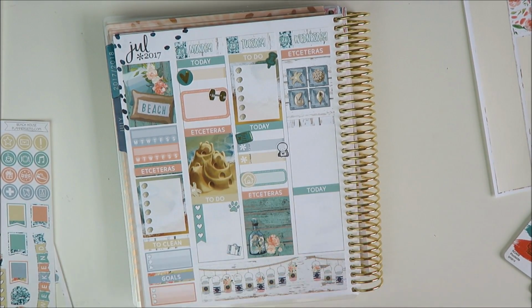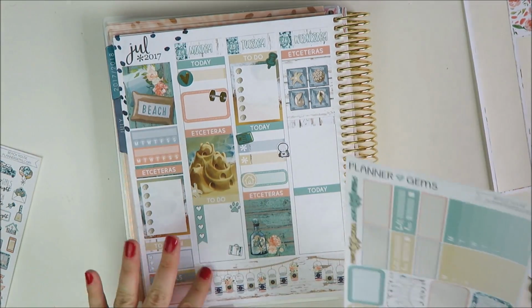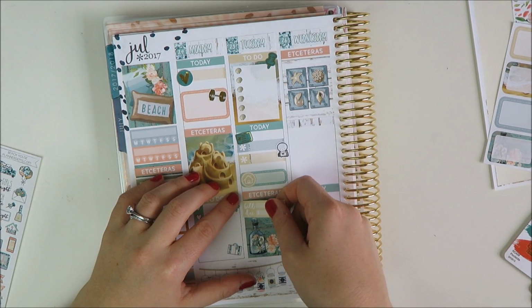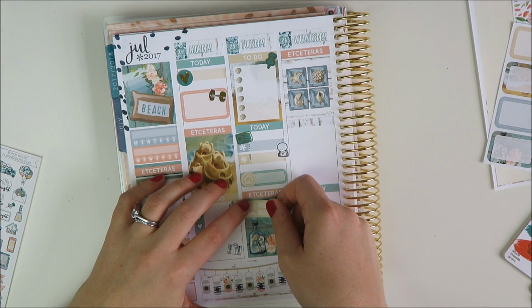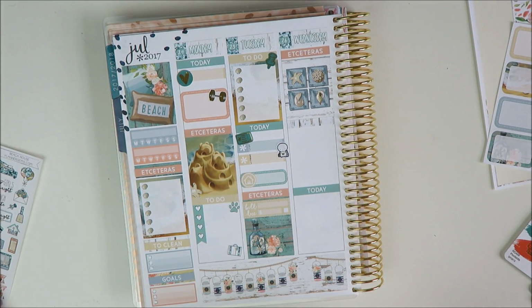Oh, I do have a bill I want to mark down more so that I can see it's due on Tuesday and then remember to deal with it on Monday. But so I'm just going to take a bill due and put that on top of this box here. Cute. And so that is it for Tuesday.